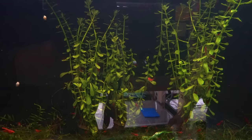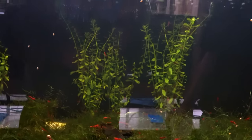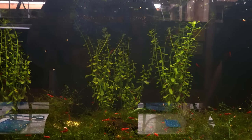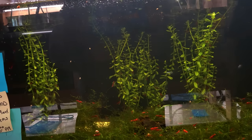And it grows enough that when we sell it, we just clip some stems and send them on. So we're not really plant people here, but that one didn't die on me, so yay.